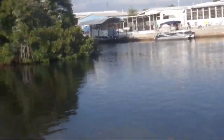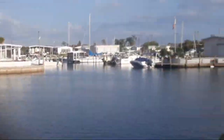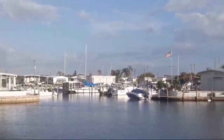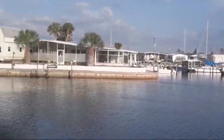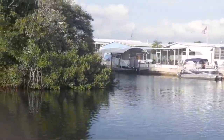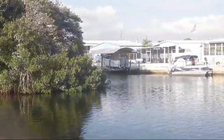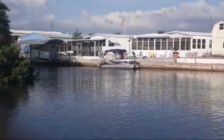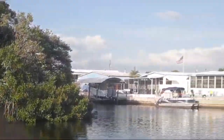I've tried to fish from here a time or two. But the neighborhood's got a little marina on that side. Stony, hey brother. Good to see you. I'm here at the marina part, at the very end. It says slow, watch for manatees. I've never seen one in here, but this does go up into my neighborhood. Then it goes into a smaller canal.